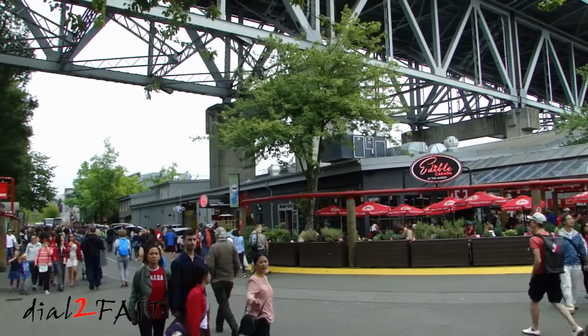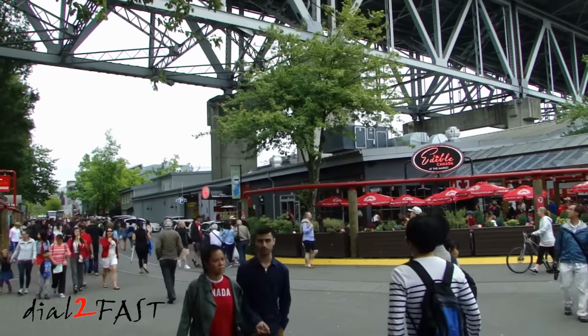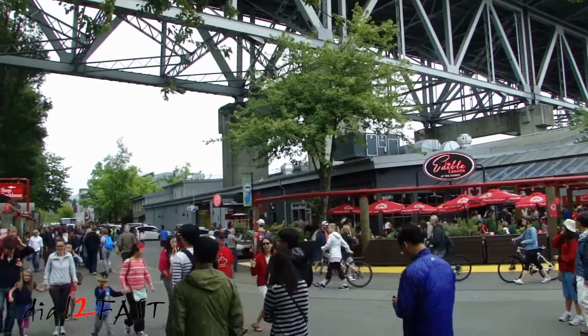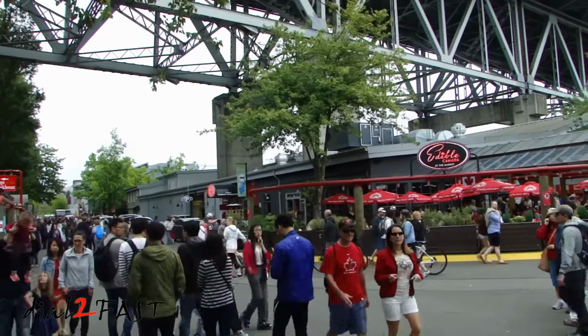Today is July 1st, Canada Day. That's why you see a lot of people dressed in red. And in a few minutes, there will be a parade that will pass through Granville Island.